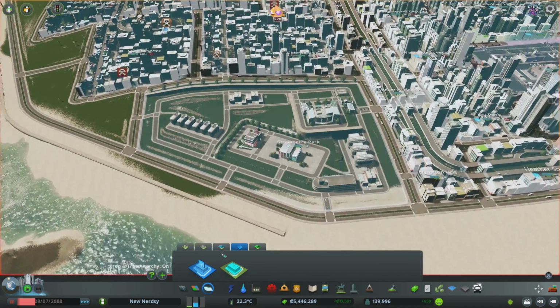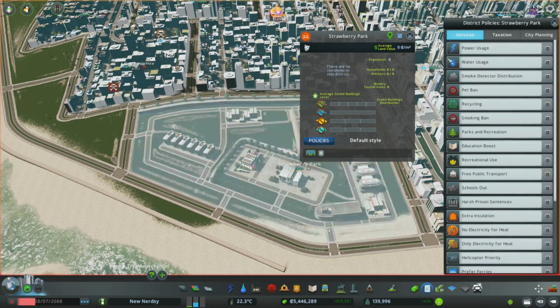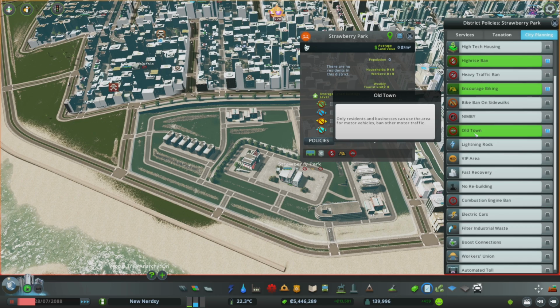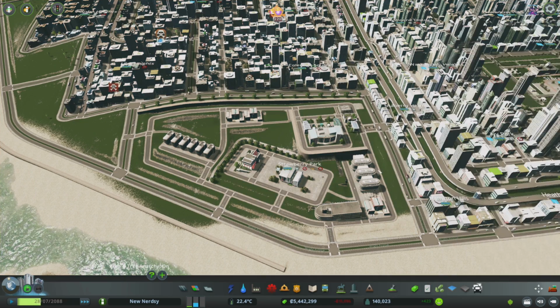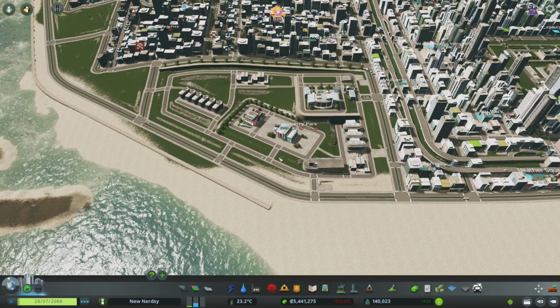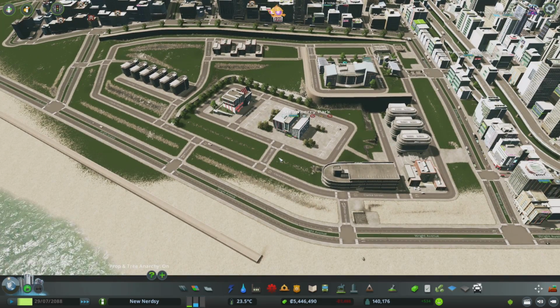I'm not going to do IT cluster. IT cluster would be kind of silly here, but we will do a high-rise ban, encourage biking, and old-time policy as well. So there we go. They'll start building all that up. And that'll hopefully look kind of neat. Hopefully.